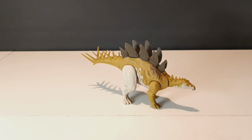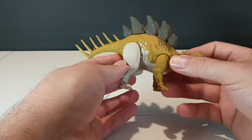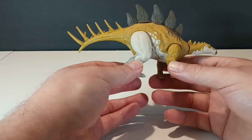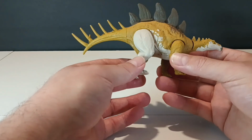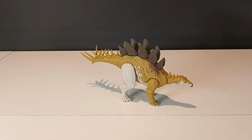Alright, so this is actually a pretty unique species in my opinion, the way they designed this. It looks like half Stegosaurus and half Kentrosaurus, just by the look of it, even though I don't know if this is entirely accurate to what it's supposed to look like. I know it's a smaller Stegosauridae, part of the Stegosauridae family, and it was found in England, and it lived also in the early Cretaceous period.